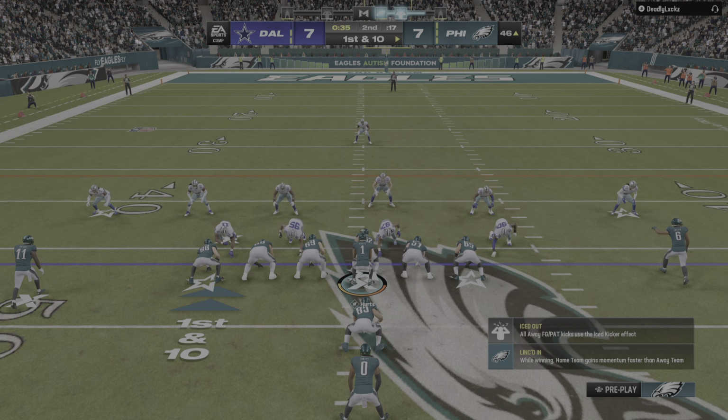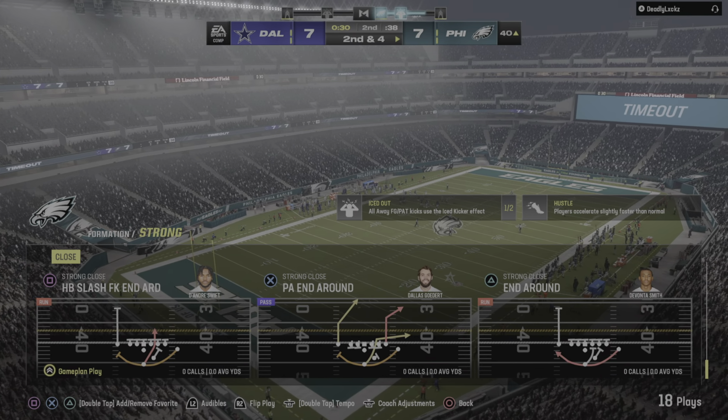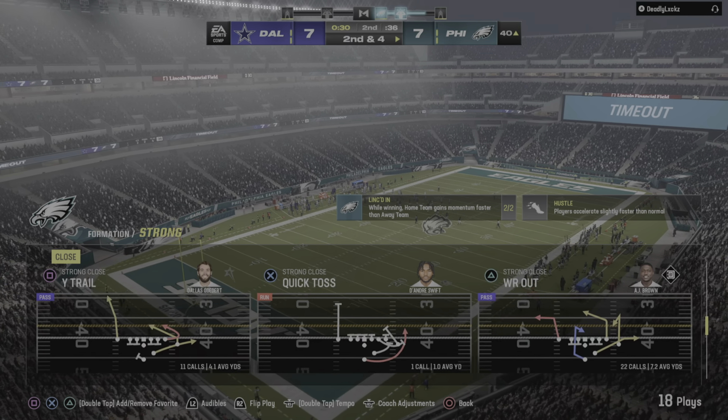1st and 10 at the 46-yard line. On 1st and 10, it's Swift, 56 yards rushing for him now to this point. The Eagles are going to take the first of their timeouts as they get it right at the 32nd mark of this first half.